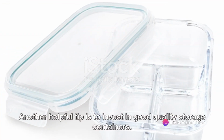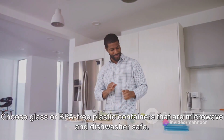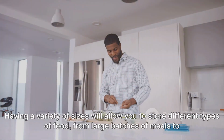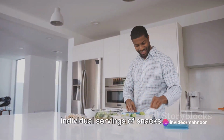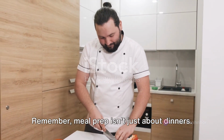Another helpful tip is to invest in good quality storage containers. Choose glass or BPA-free plastic containers that are microwave and dishwasher safe. Having a variety of sizes will allow you to store different types of food, from large batches of meals to individual servings of snacks.